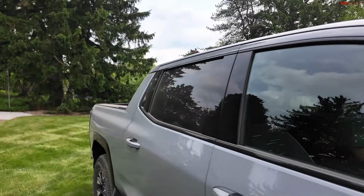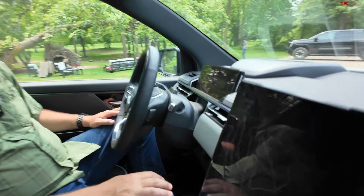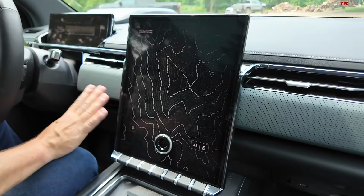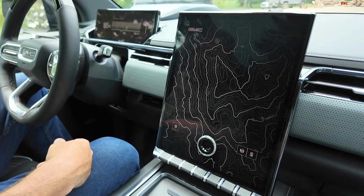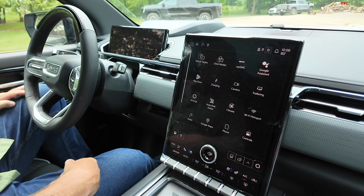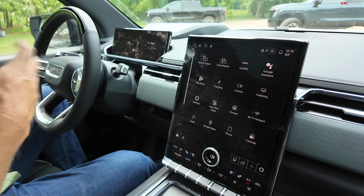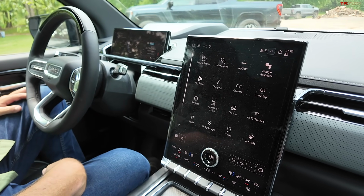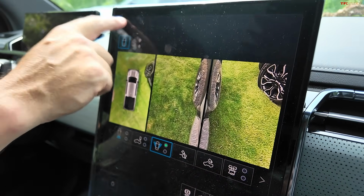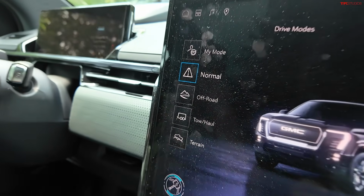So I'm getting inside right now. So first of all, it's going through this kind of a startup screen. Now, all I have to do, there is no push button start or anything like that. I have a key on me in this AT4, and if I push the brake pedal, the truck comes to life. So it's kind of a typical experience that some other manufacturers have, like for example Teslas have a similar way to interface with the vehicle. And then also, of course, there are 360-degree cameras, there's different camera views and drive modes. So for this truck, there's normal, off-road, tow haul, and terrain.